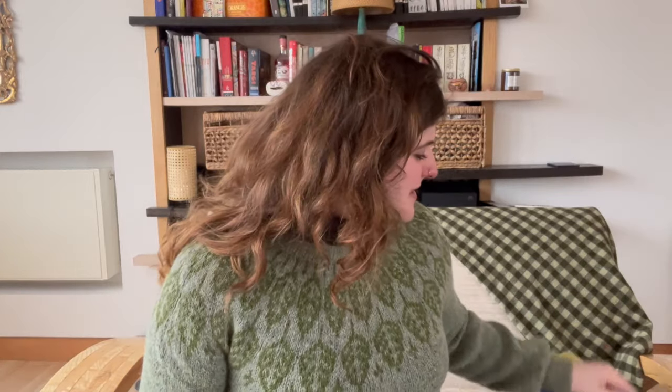I have 2 more works in progress to show you. 1 jumper and 1 pair of socks. So I'll start with the jumper because I think that is more fun.